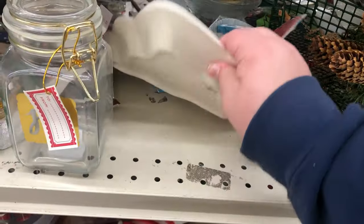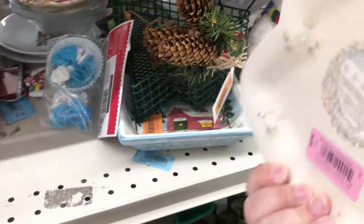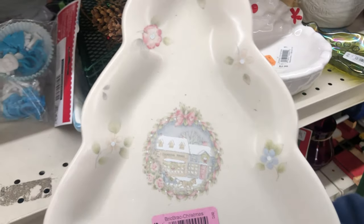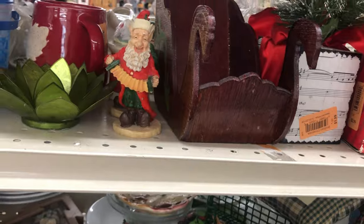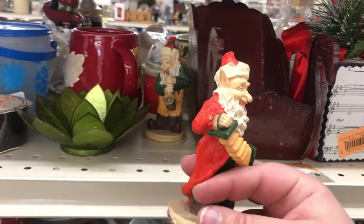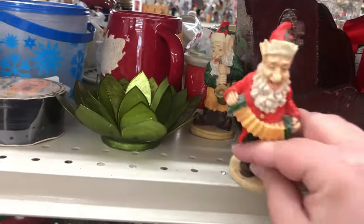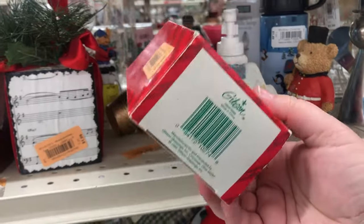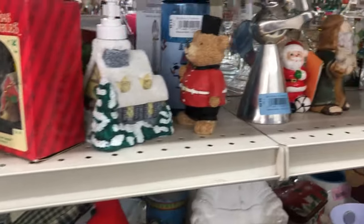And then here's a cute old plate. Oh, how gorgeous. It's like light blue and pink colors with a cottage on it. These dudes, I'm not gonna lie, they're kind of creepy. They're like Santa elves. They're not coming home with me. Check this out, $2.99. Again, I have a dog lover, but I'm not gonna bring that one home.